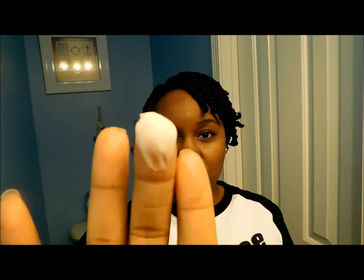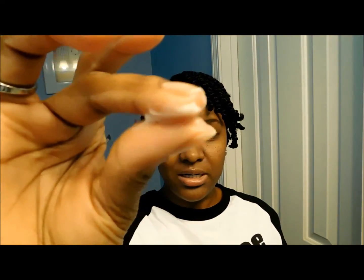For each of my twists, I used about that much hair product, so a little bit definitely goes a long way. And although this product is thick, it's not very greasy when you're touching it. It's pretty smooth, as you can see, and it's not really that tacky at all, but it's pretty smooth and thick.